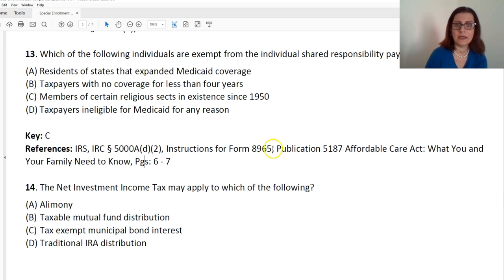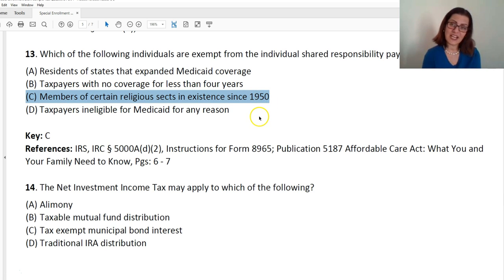So it would be C, okay, and you can also read Publication 5187, Affordable Care Act, What You and Your Family Needs to Know. There's so many publications, I know. But if you look here at C, it's members of certain religious sects in existence since 1950. And I looked up, an example of this would be the Amish. I'm not Amish myself, but apparently the Amish consider purchasing insurance a type of gambling. And I guess if you think about it, it kind of is.